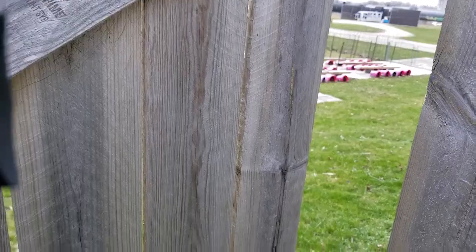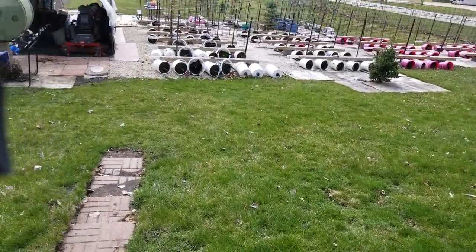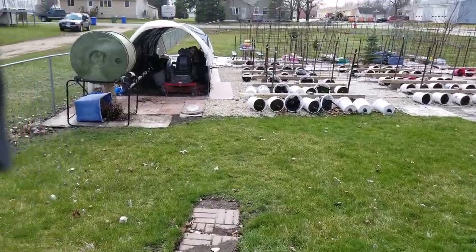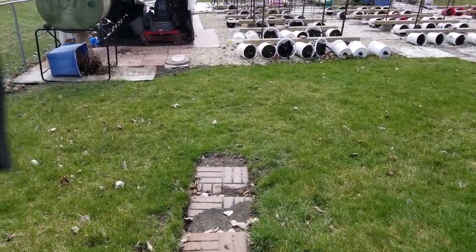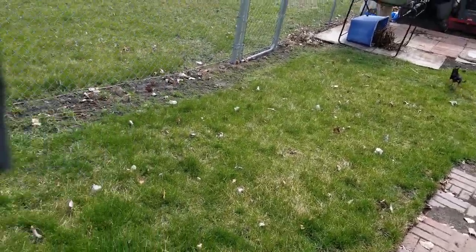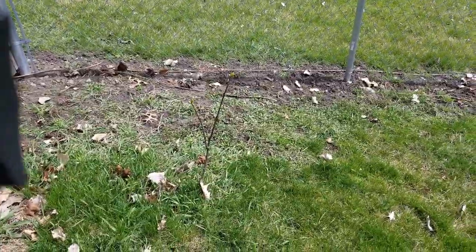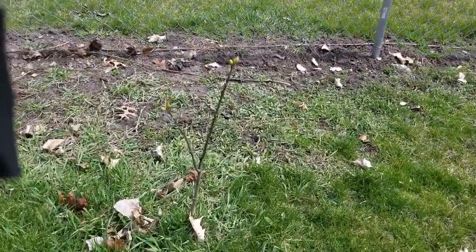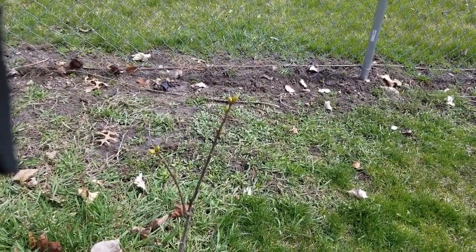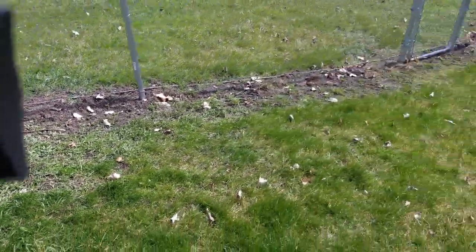All right, as you know, this is how we get there. We go through the privacy fence and down the beautiful little stone path that Blue built for us. Before we even get down to the garden, I want to show you that one of my beautiful little lilac bushes that I got from Galen and Alice is blooming, and I'm excited.